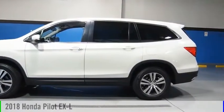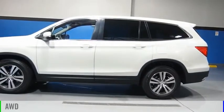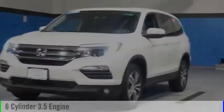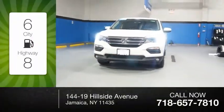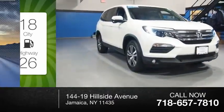Take a ride in the 2018 Pilot. This vehicle is powered by an all-wheel drive, 6-cylinder, 3.5-liter engine. Great fuel efficiency saves you money by requiring fewer trips to the gas station. This vehicle has less than 20,000 miles.